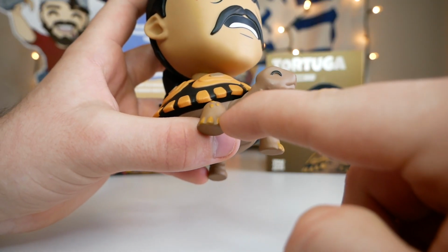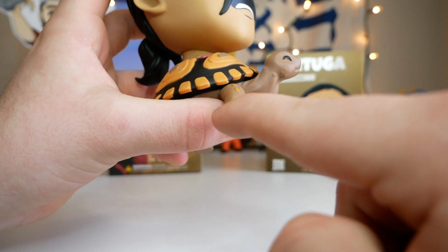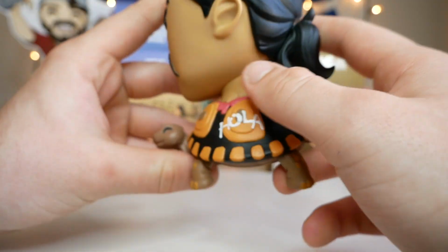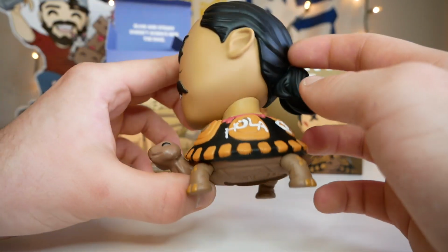I also like the design on the arms there as well as the little fingernails that it has going on there. I mean, they don't have fingers, but you know what I'm talking about, like toenails, I guess, maybe. And it looks like the turtle actually has some Youtooz eyes there as well. That's very cool. I just noticed that.